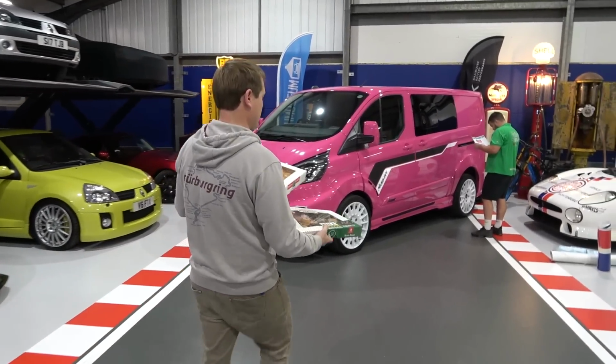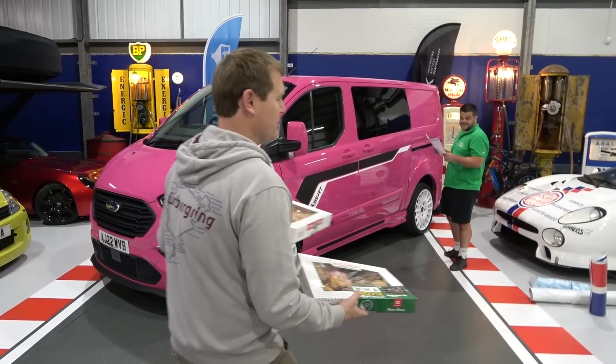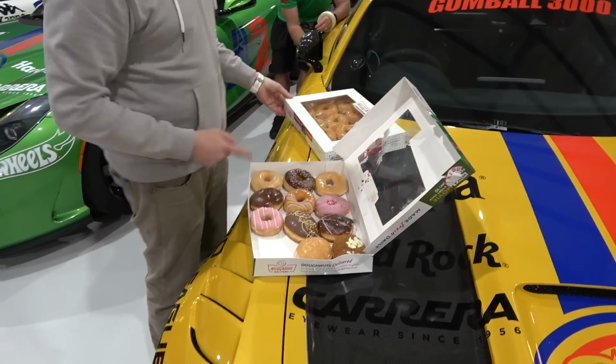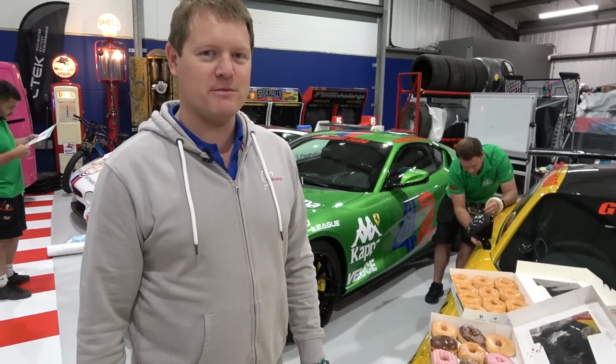Have you guys had any of these yet? Literally the Gumball bundle of donuts. It's time. Krispy Kreme donuts on, no, not on Jordan's car. We'll do those on my car. It would be a bit unfair. Literally, one's gone missing already. That happened fast. We have many a donut and not many people, and we're missing some donuts.